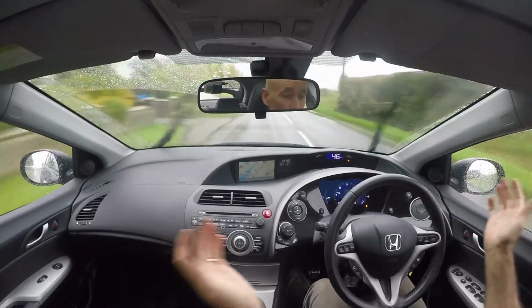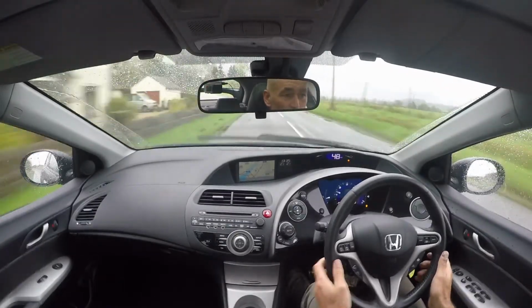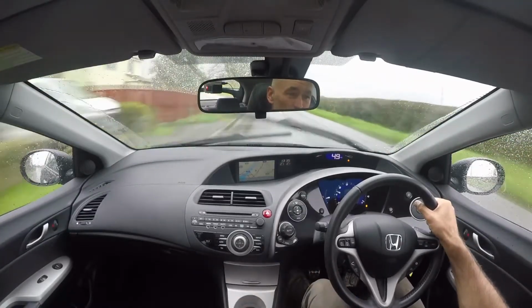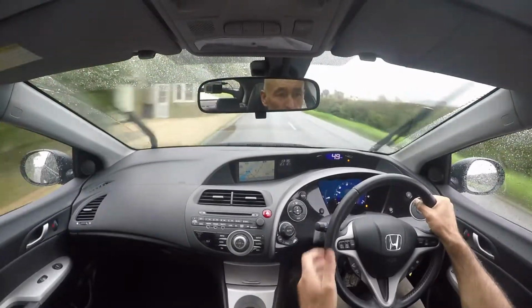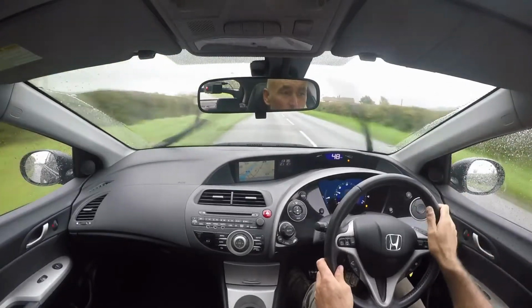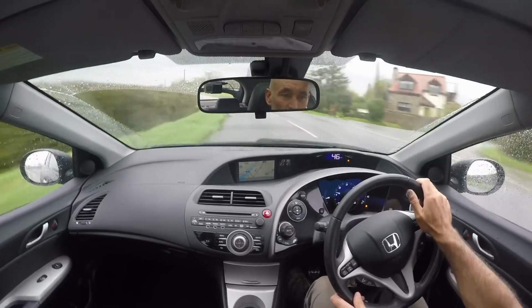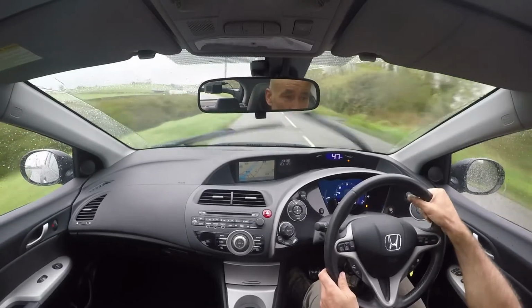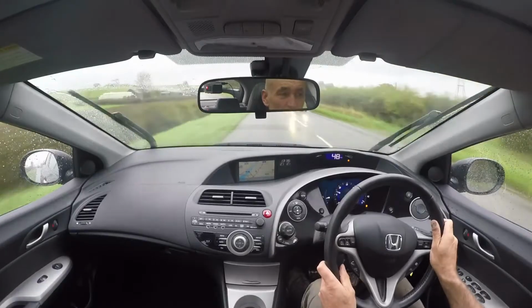Steering of the car tracks bullet straight. There's no vibrations coming back through it at all. Again, what I'm looking for is just signs of wear in the steering, but there's nothing at all. It's really crisp. Likewise, the suspension of the car, you'll hear it hopefully now go over bumps, but there's none of those noises coming from underneath, little sort of clattering noises that you might get if there's a strut or an anti-roll bar link gone or something like that. But there's nothing. It just feels really taut.